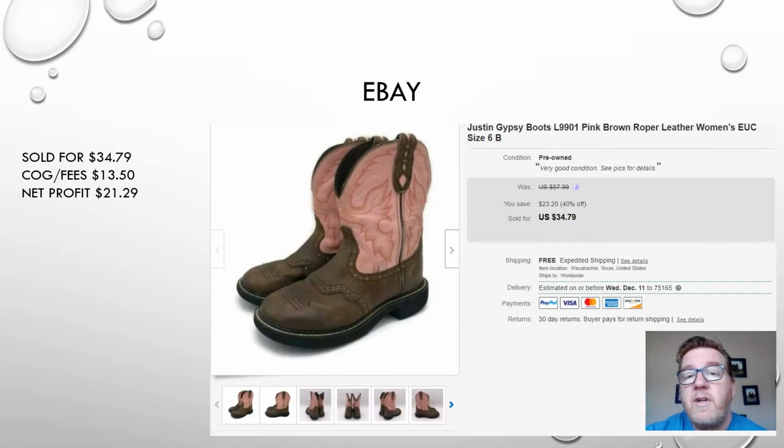All right, next we have another eBay sell. We have a pair of Justin Gypsy boots, pink and brown with a loafer. By the way, notice the picture.